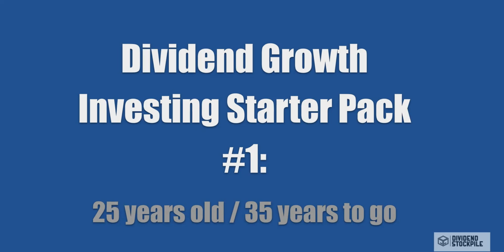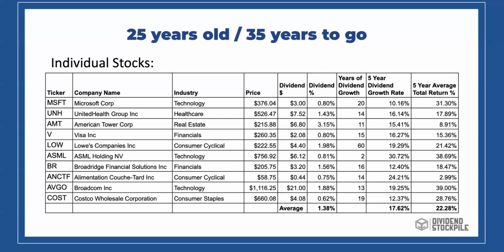And again, this is for a 25-year-old or someone who has about 35 years to go before needing to use the funds. So as I mentioned earlier, I picked 10 individual stocks that I feel would be a good representative sample of how to start a portfolio for someone who has a long time frame. The names you see here are most likely familiar to most people through our everyday life. But if you look on the top of the list, it shows the ticker. This is what you can search the company by, the company name, what industry or sector they're a part of, current price at the time of the recording, how much they pay in dividend, what their dividend percentage yield is, how many years of dividend growth they have had, and their 5-year dividend growth rate.